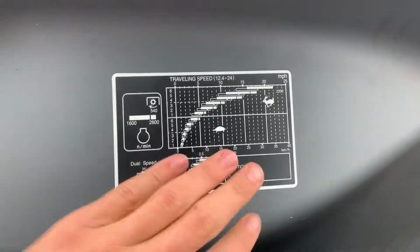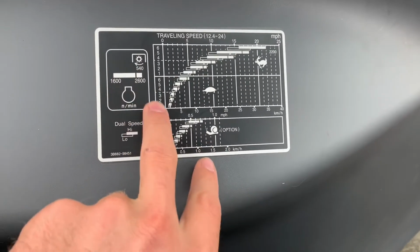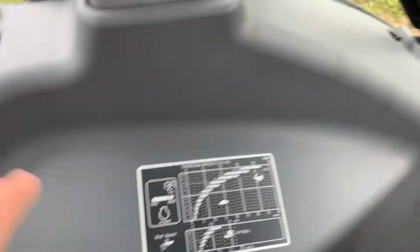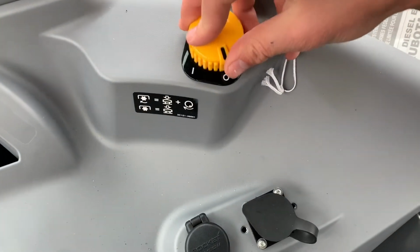This side, there's really no controls. You just have these little maps and just about everything has. Here it's saying what you need to do for 540, so this one looks like 2600 RPMs to get it up there. But I'm not going to turn the PTO on or do anything like that, because all the implements are set away for the winter. You have the PTO right here. That's how you turn it on and off.